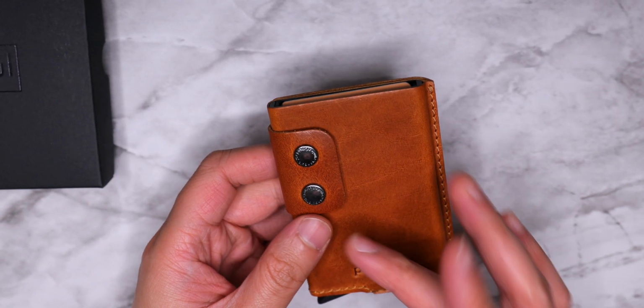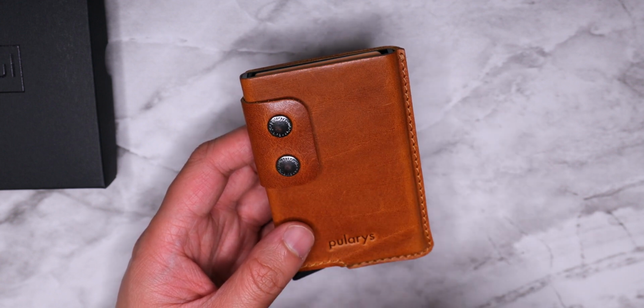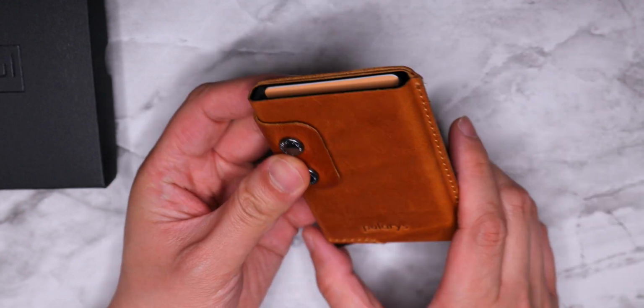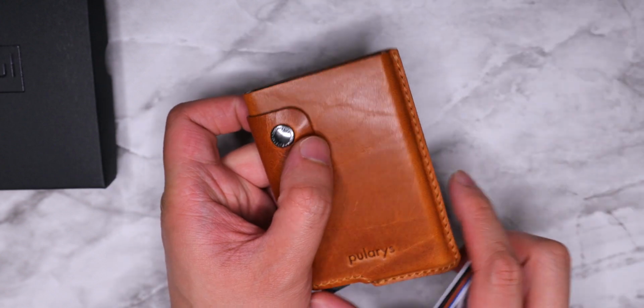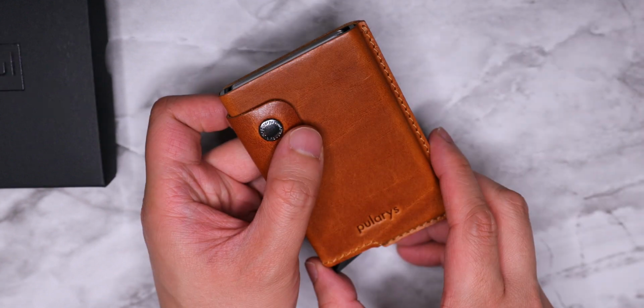But this one right here, I think it's a really nice fashion statement. I think the buttons are more for fashion than actual practical use, in my opinion. So it's basically a leather and it's wrapped in the card holder of the pop-up. So same as the other ones. It can fit 6 plastic cards, no problem. Like I said, it does get stuck sometimes when you're doing this. And then also 6 metal cards.